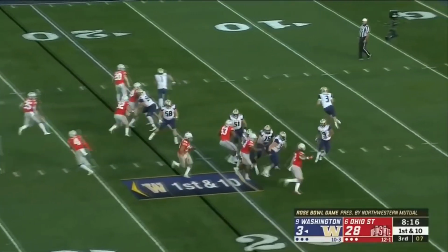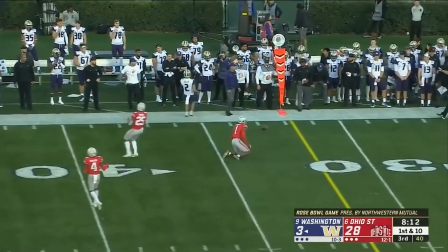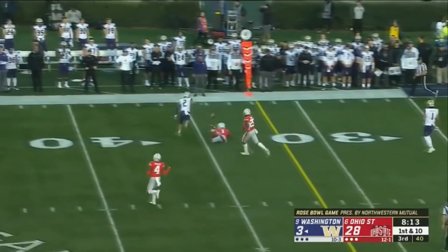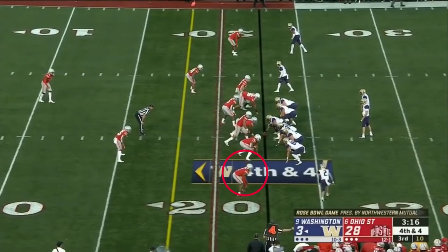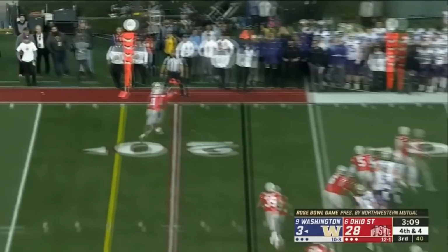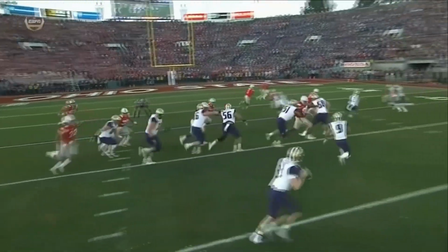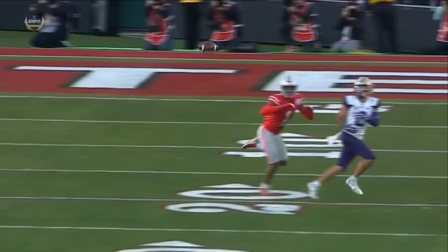Alright, Okudah doesn't put himself in the greatest position on this play. As you can see, he barely manages to break to the ball, but really just showing off that speed and athleticism here. He still manages to get a hand on it. Great football play by Okudah here. Very high IQ, he just reads the play the whole time and it's just shut down. Once he starts running full speed, that pass is going to be incomplete.